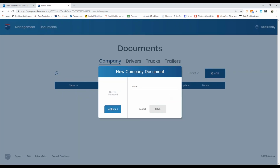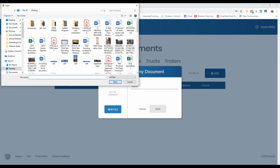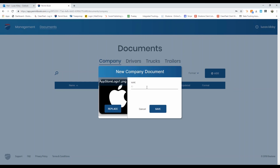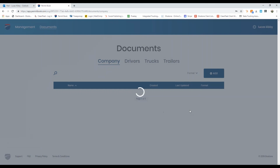So if we're going to create a company document, this is going to go to every single user. You don't have to assign this to any person because it's going to go to every driver within that company. It's assigning it to all of them automatically. So we're just going to call this a truck or company logo. It's good to note it doesn't matter what type of file you add. It could be a JPEG, PNG, PDF, etc.